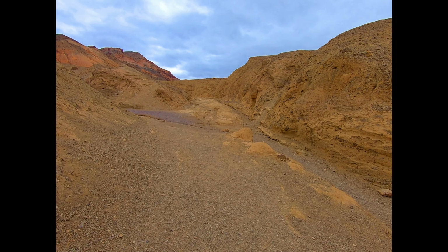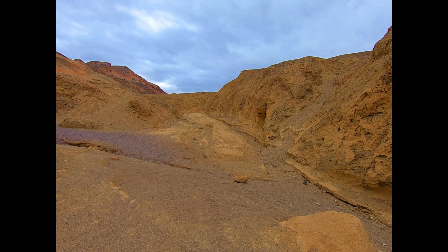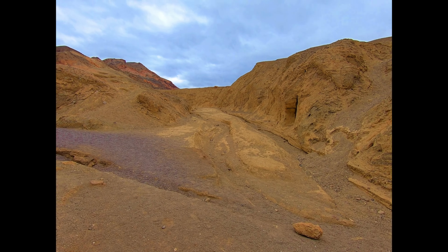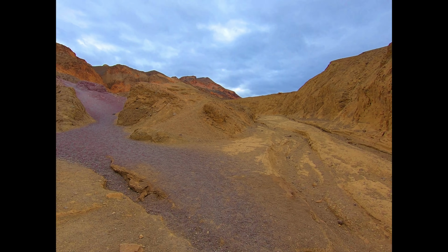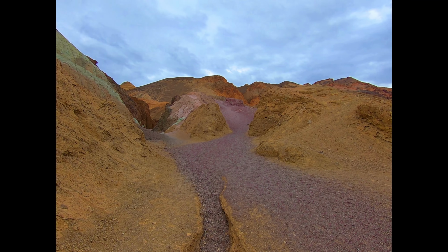So we decided to take a slight detour before we came out. I saw this coloration. I wanted to come back and check it out. Wow.